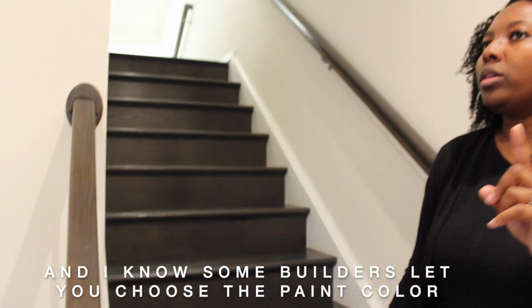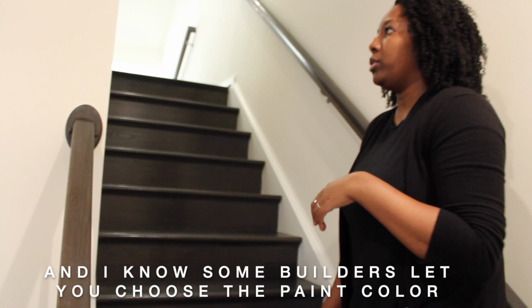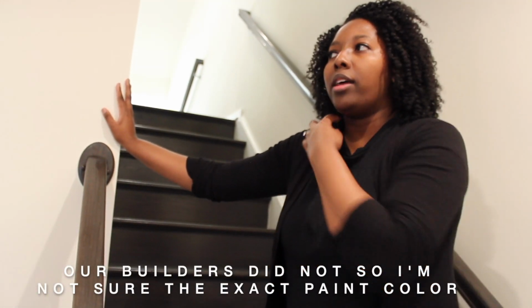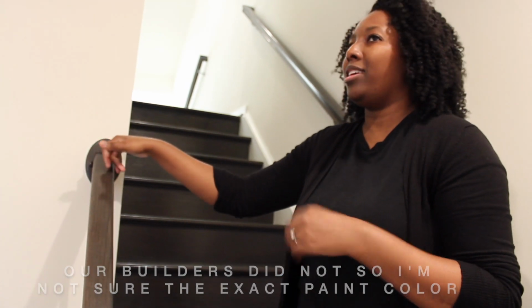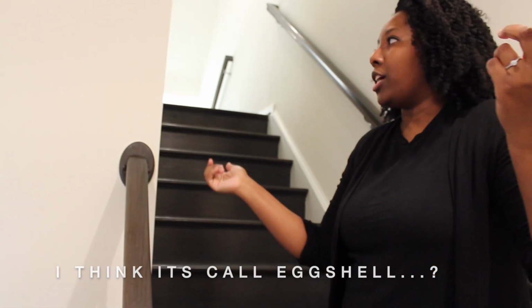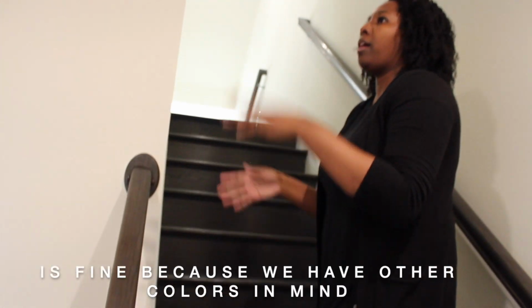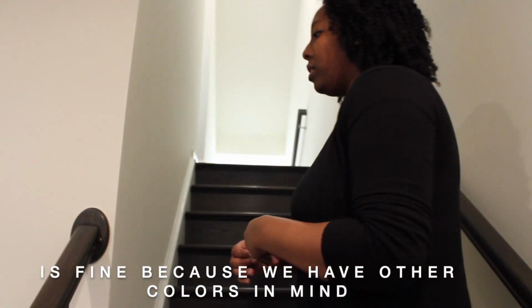And I will say that I know that some builders let you choose your paint color. Our builders did not, so I'm not sure the exact paint color. I think it's called like maybe eggshell, but we weren't able to choose our paint color, which is fine because we have other colors in mind later on.